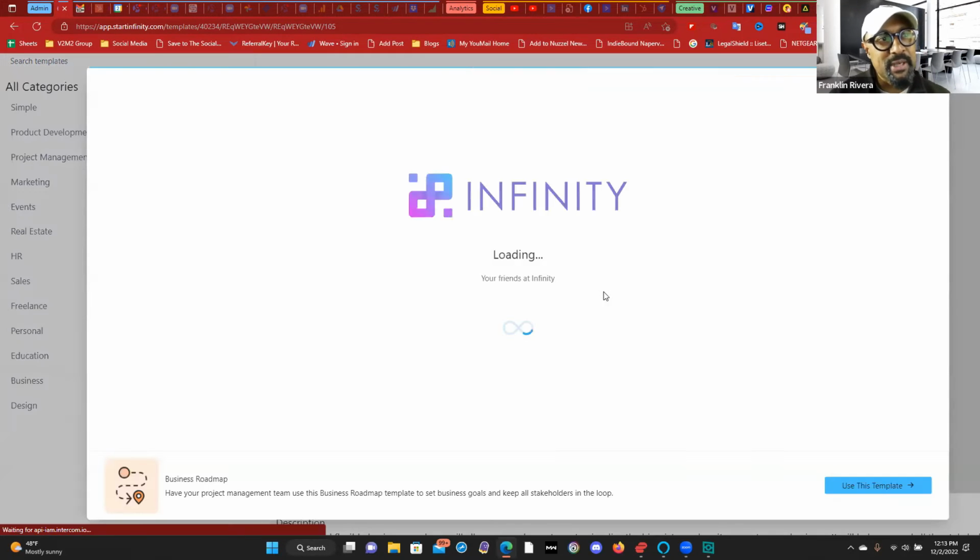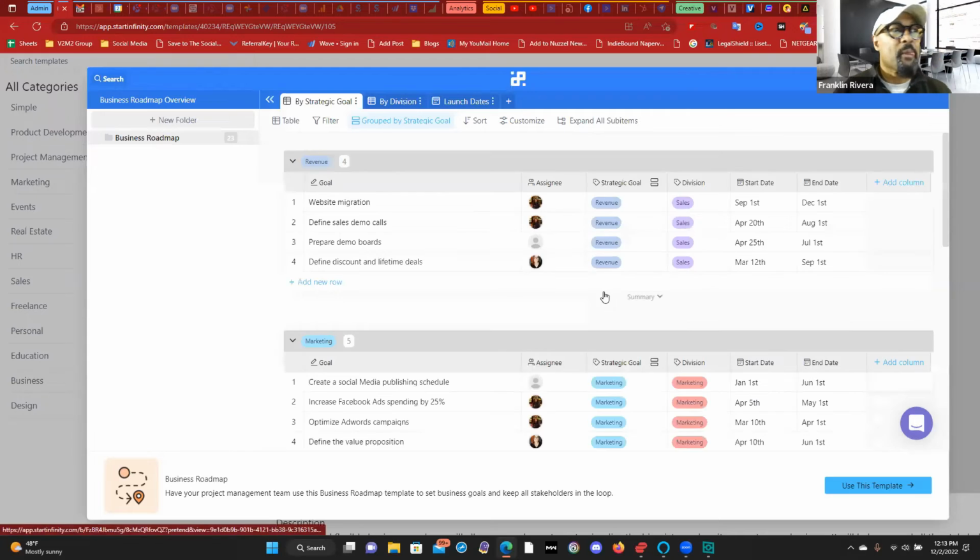Let's preview the template. Now, what I love is when you preview it and you decide to use it, they put dummy data in there. So you can get a good idea of how to implement this, and then you can delete the dummy data.